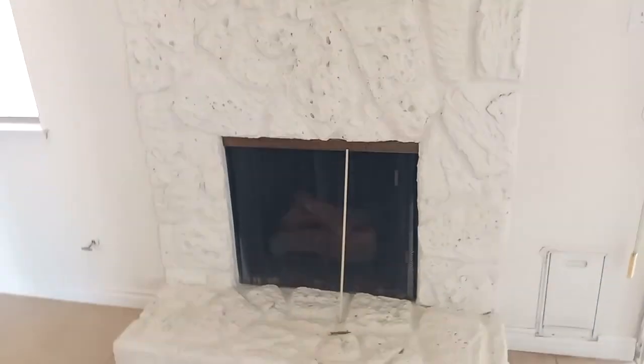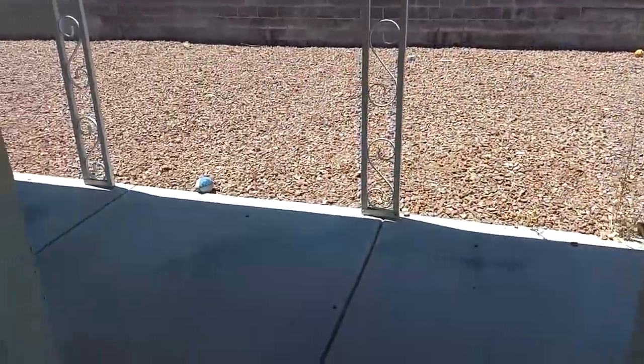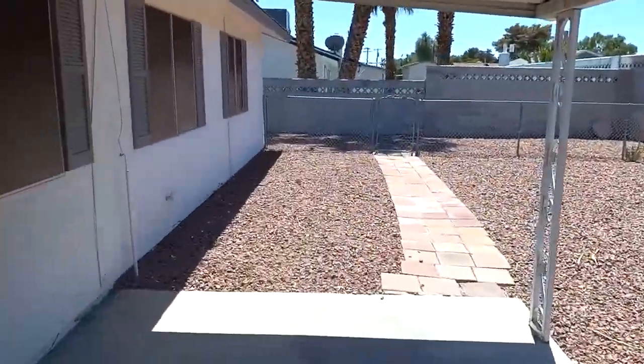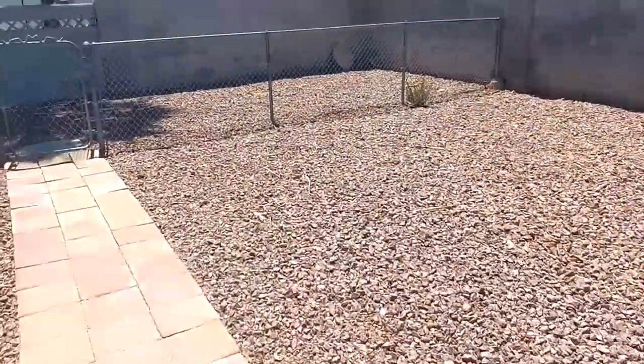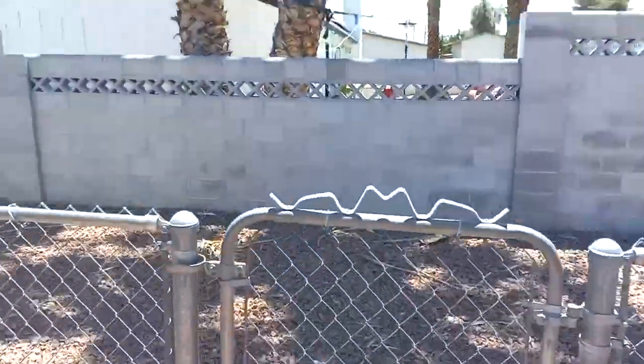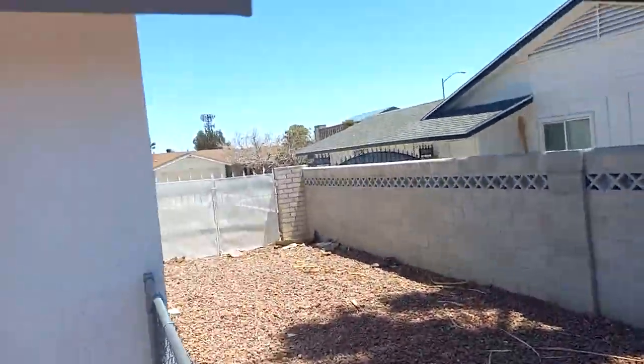Got a nice fireplace there. And then we got a nice big backyard. Covered patio, and you got a real nice big yard. So, you could put a pool, spa out here if you wanted to. It looks like you got room for some RV parking on the side right here, for sure. Yep, awesome, you could do the RV parking.